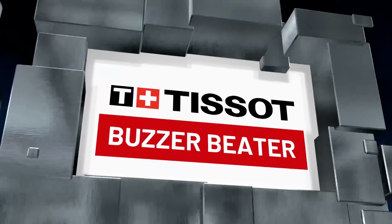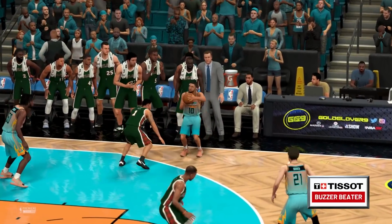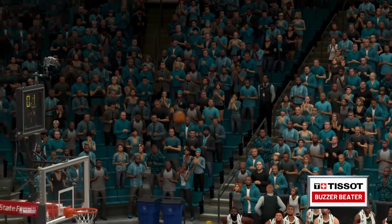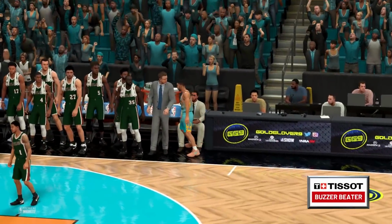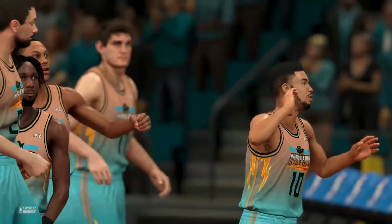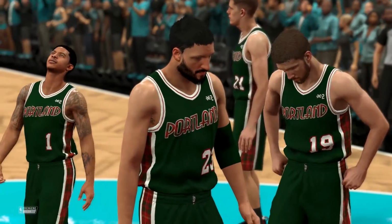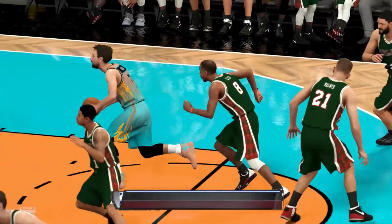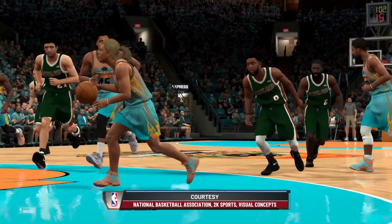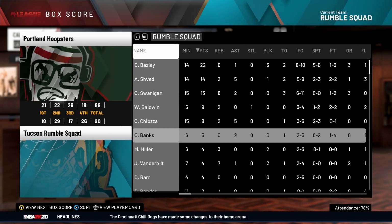Oh man, look at the shot one more time. Chioza, oh dude, with the fake right there, just gave him enough separation for an open shot, and he drains it. And look at this. Oh man, XBA 2 is getting lit. Looking right over at the Portland bench, they're getting all fired up. That's an amazing game for XBA 2. Probably the best XBA 2 game so far. We've only seen 2 games, but Tucson sneaks away a W.